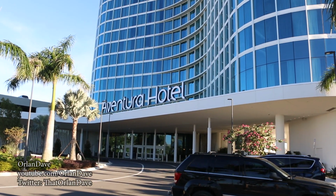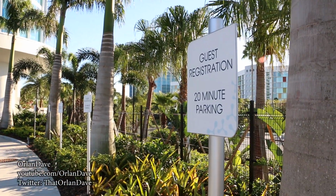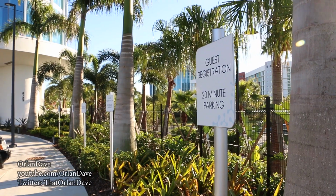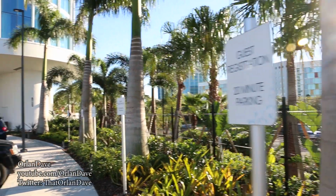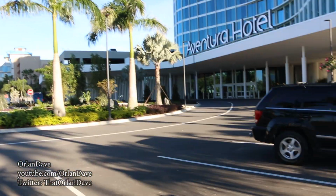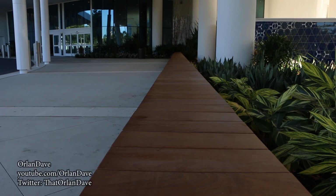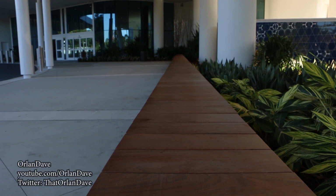Back at Aventura Hotel, briefly. And if you're wondering, there is guest registration, or basically you can park for 20 minutes. If you need to run in, you don't have to park and then come down here. So the parking garage is right over there. It's not that far, but you know, still more convenient to be over here. Honestly, I don't remember these boards being on here on opening day, but I could be wrong.